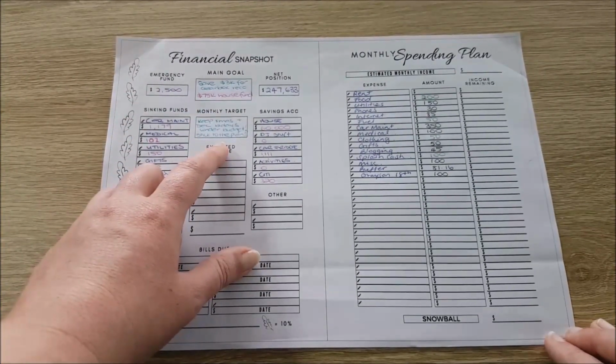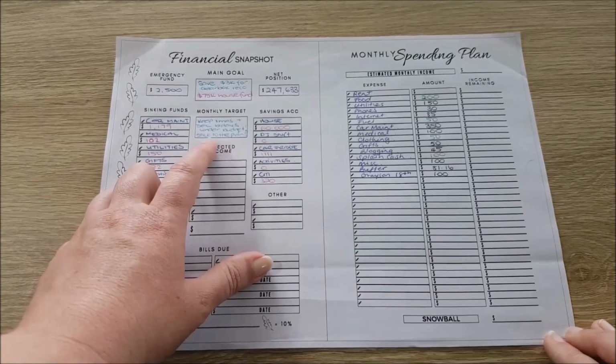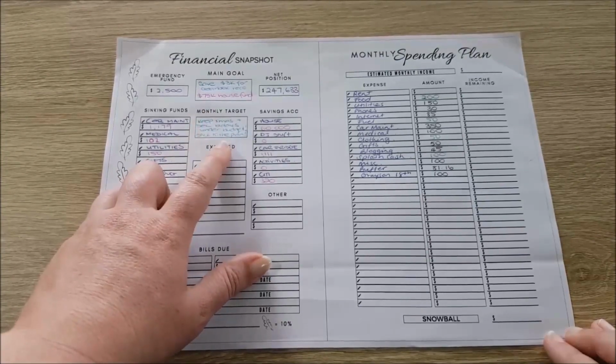Our monthly target though is really just to keep Christmas and the December birthdays under budget and to stick to the plan.